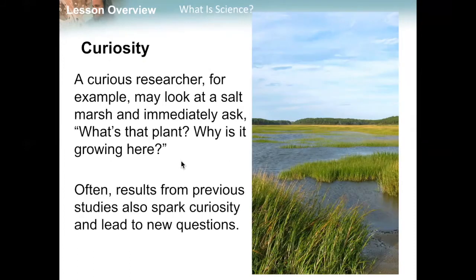Curiosity is to say, what is happening here? What is this plant? Why does it grow here? Often results from previous studies also spark curiosity and lead to new questions.